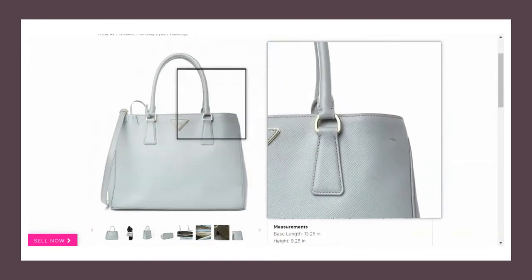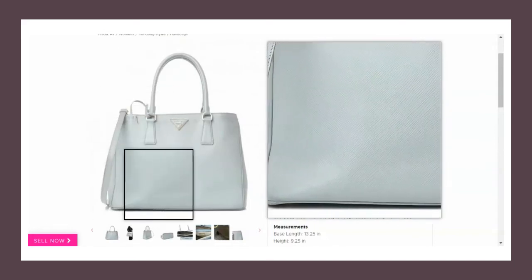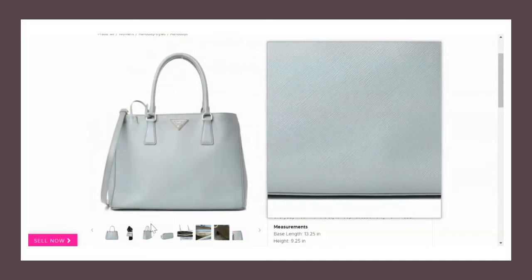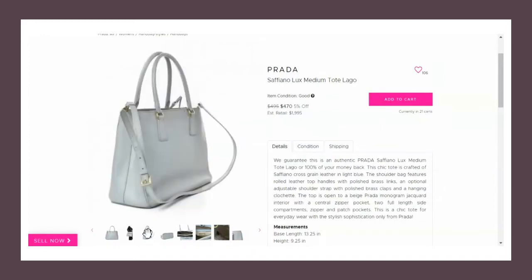I wanted bigger bags, ones that could fit documents, a tablet, or maybe even a small laptop. My first pick was this beautiful, soft blue Prada tote. I love the color on this bag. It's close enough to gray that it feels like a neutral, but that hint of blue keeps it interesting.